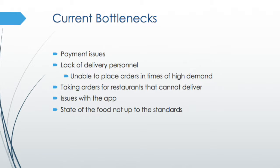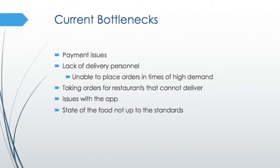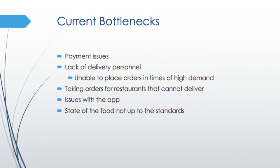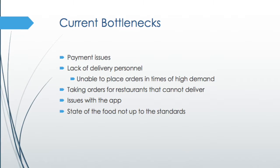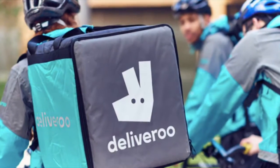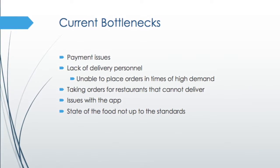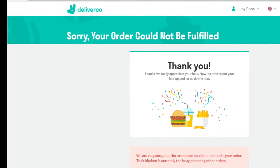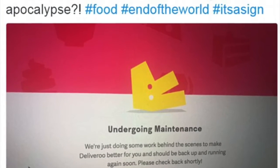So basically, Deliveroo has faced 5 major issues now. The first one is the payment issues. The payment method used by Deliveroo is not available for every consumer, which may have a negative influence on the consumer's choice. Secondly, during the peak time, there are not enough staff to place the order in time. And besides, sometimes there is a late update, so people may order foods that the restaurant can't deliver. It takes a long time to solve this problem, especially when there is high demand. And what's more, the app may also face some errors, which is not friendly for consumers to use.